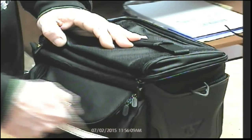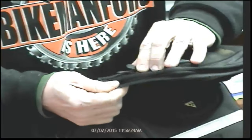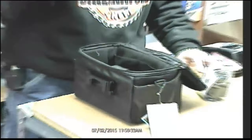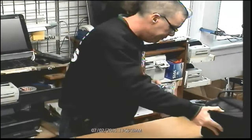Again, double zippers on both sides. Everything is double zippered. They're using the same zippers throughout. Nice nylon mesh type. Again, there's your rain cover. Straps inside here. Again, bracket, shoulder strap, this little guy right here. All of your brackets, all of your stuff comes with one of these little guys as well. Now we'll get into the bracket itself.